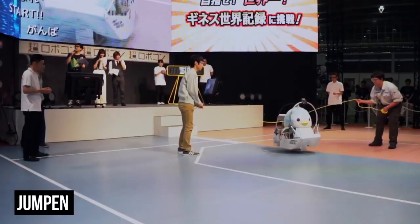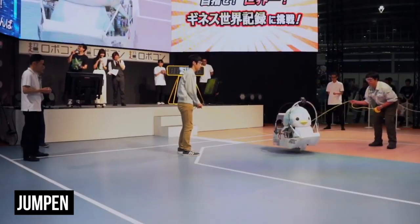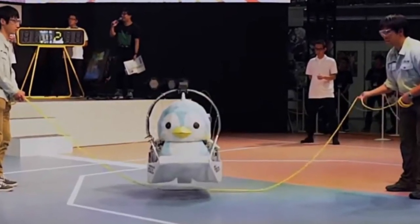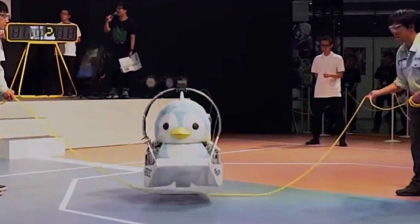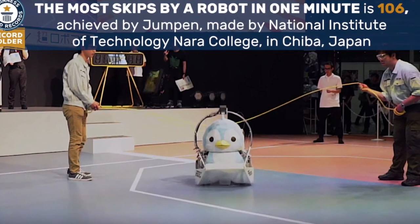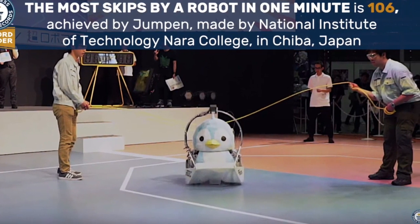Jumpin'. Spot Mini may be cute, but Jumpin' is definitely a little more adorable. That's because it's designed to look like a penguin that has unparalleled skipping abilities. It would fit right in on a playground and actually holds a Guinness World Record for the most skips made by a robot in 1 minute.